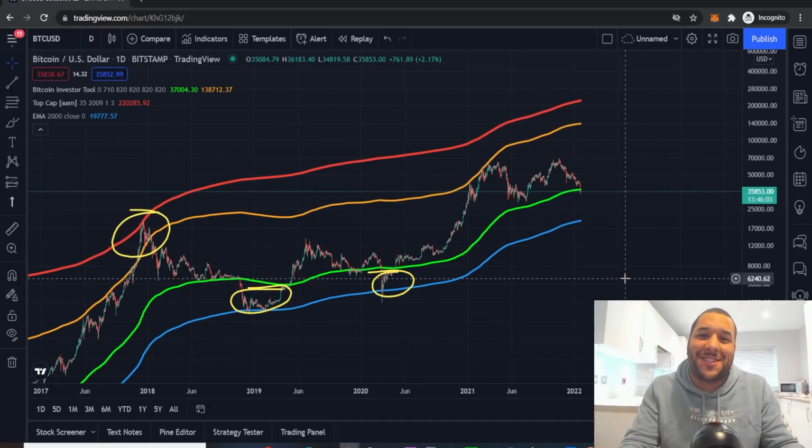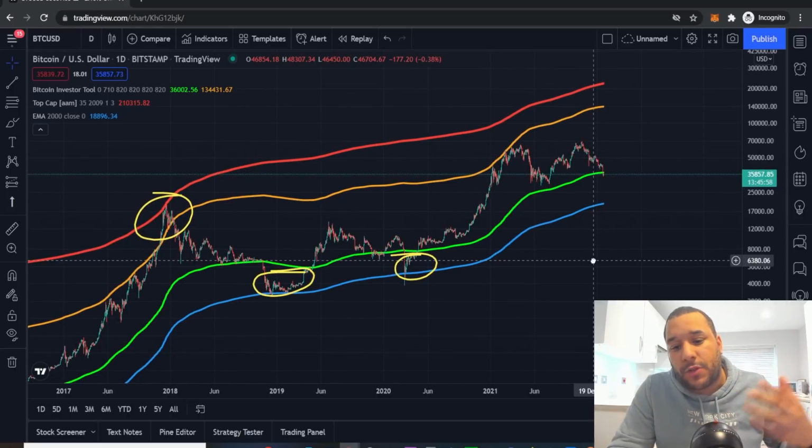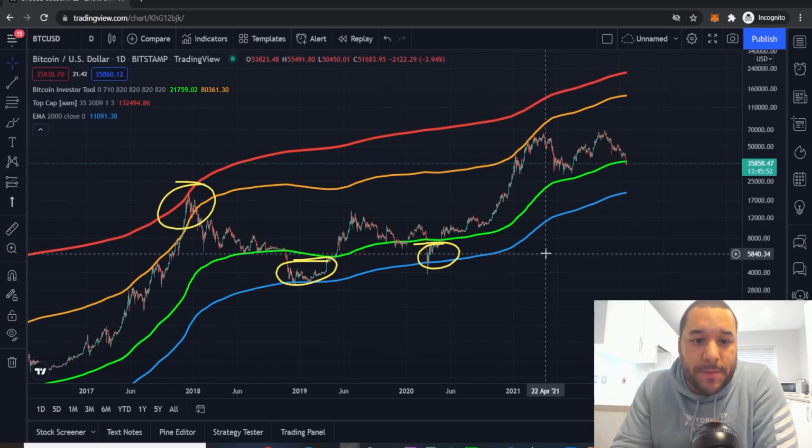I can only show you what I see in the charts. And that's what you want. You want someone that can give you some good analysis, something that you can take with you on your journey and look at yourself. So, again, it's a top to bottom model.